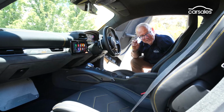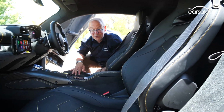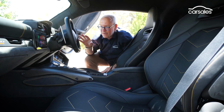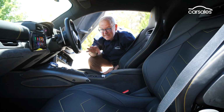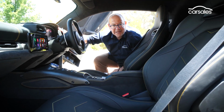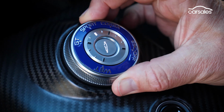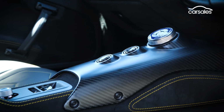And the cockpit ticks all the supercar boxes too. Butterfly doors, two fantastic sports buckets, a very driver-focused cockpit, lovely touches, carbon fibre and really nice detailing. The drive mode selector is a case in point. Maserati says it draws inspiration from a fine watch.